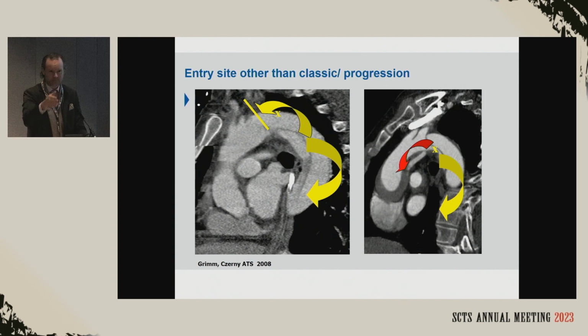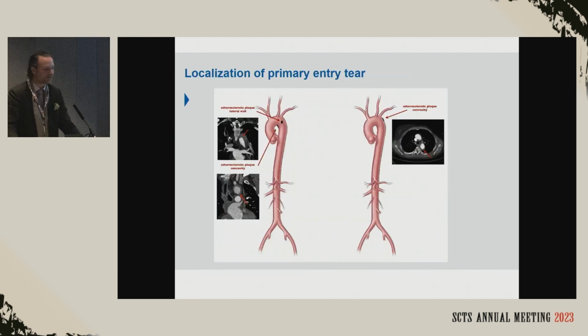And if the primary entry tear is located at the inner curvature, an initial type B may become a retrograde type A, usually in combination with malperfusion, because the ones who do not have the primary entry tear in the ascending are the ones very likely to be associated with visceral and renal malperfusion.